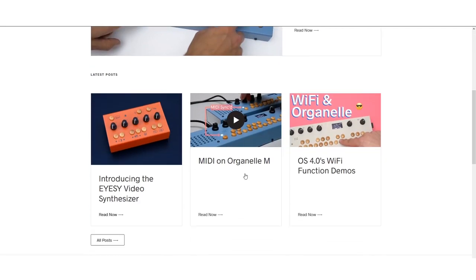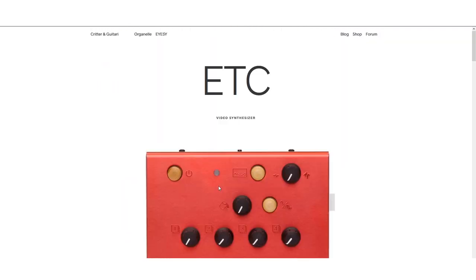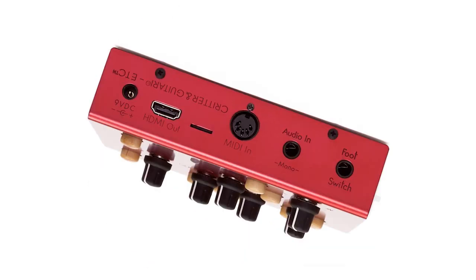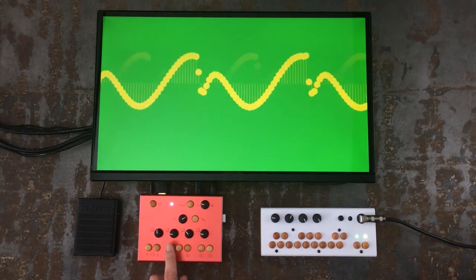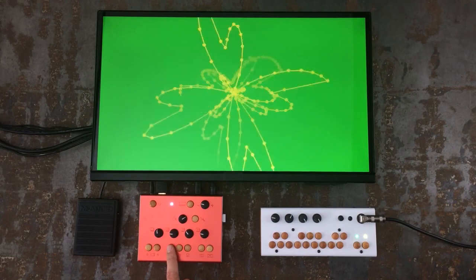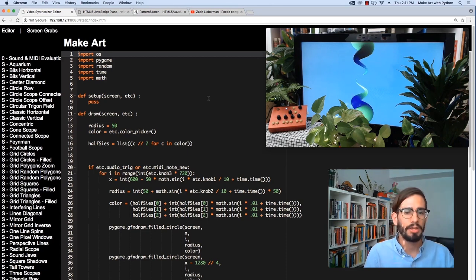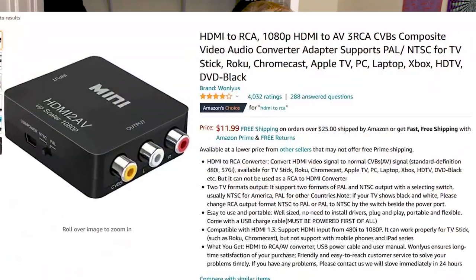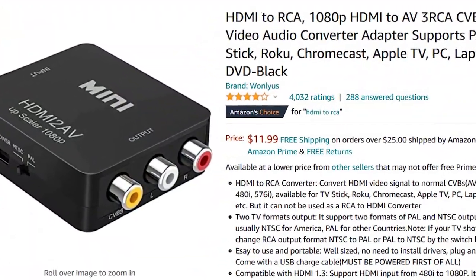This is the Critter and Guitari website, and I remember one of my friends having their Etsy video synthesizer, which has audio and MIDI inputs, but the thing about the Etsy is that it's definitely a visual tool, it's programmable with your own modes and patches in the Python programming language. The thing about this one in particular, though, is that it outputs 720p through HDMI only, so to use it with anything analog, you will need an HDMI to RCA converter, which are easily found on Amazon.